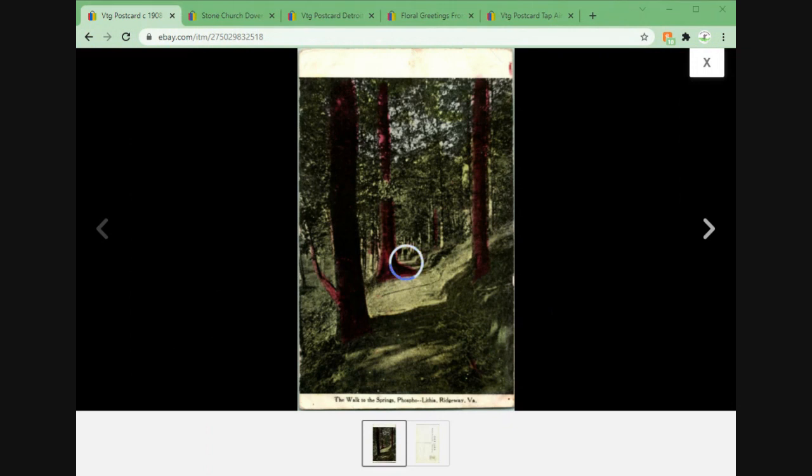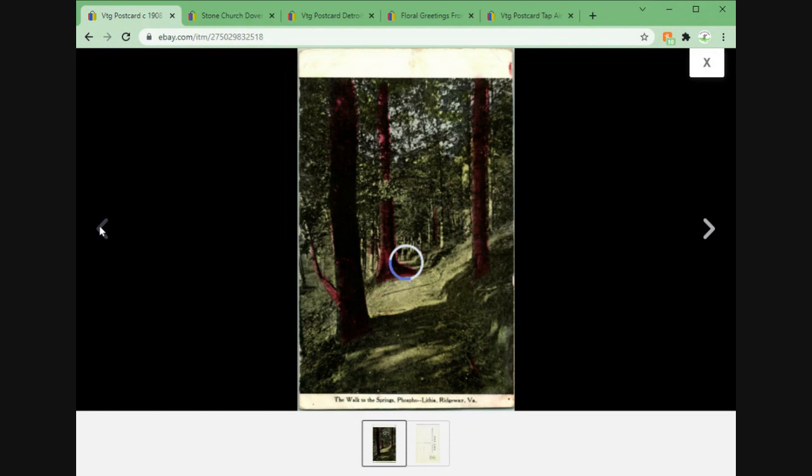Our next card here is the Walkway to the Springs Phospho on the Lithia Ridgeway, Virginia. Nice undivided back postcard, my mistake. So the Lithia Phospho hot springs are literally some phosphorus hot springs. People like to soak in it. This one here sold for $19.95 plus shipping.